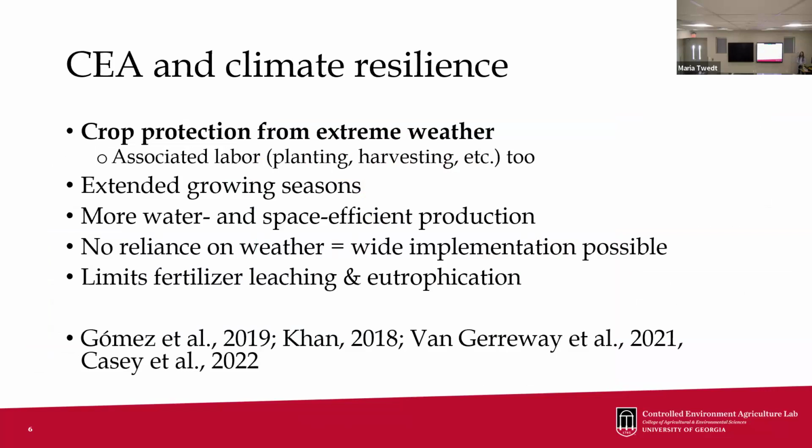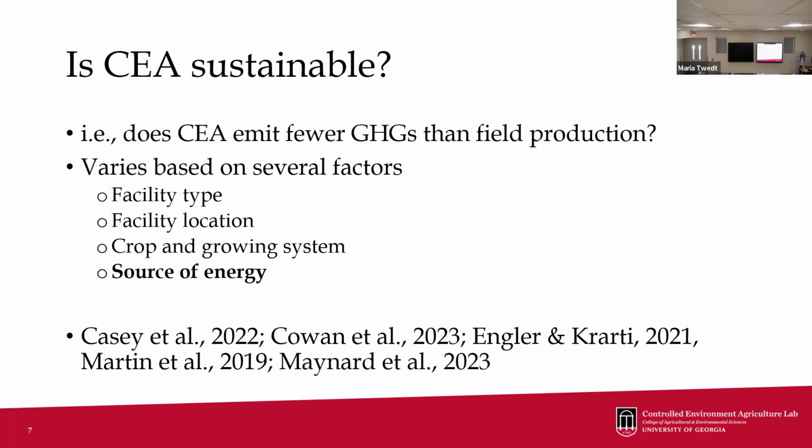So controlled environment agriculture provides a solution to this and can contribute to the security of our food system by protecting the crops from extreme weather and also the associated labor, because people need to harvest and plant the crops as well, and they can't do that if the fields are flooded or if there's a really bad heat wave. CEA also provides a couple other advantages, such as water and space efficient production, and it limits fertilizer use as well. But there still remains a question: is controlled environment agriculture sustainable from a climate change perspective?